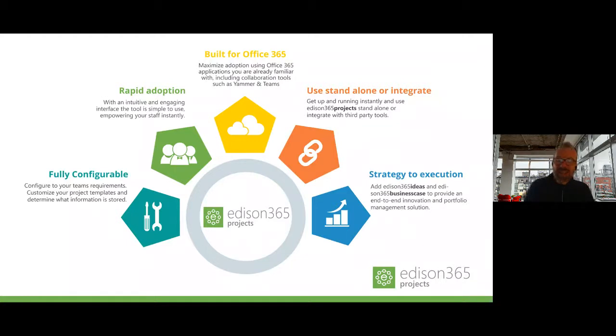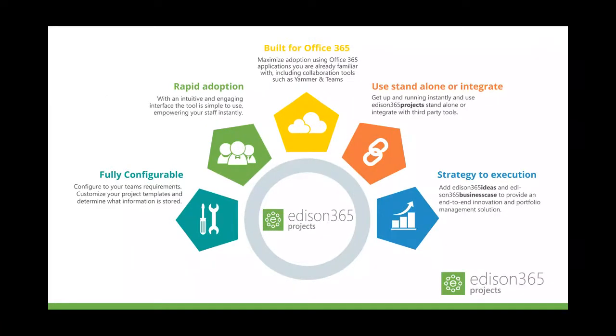Last slide, and this is just some key pointers as to what Edison's about. So starting on the left, I've worked implementing tools in this space for a long time, and one of the issues that I've had is that they can be very difficult to configure, very difficult to change your mind, and very difficult to align to your business. So with Edison, we've spent a lot of time and effort making it super configurable.